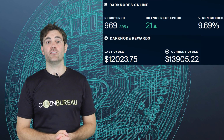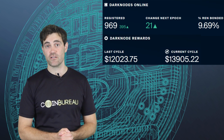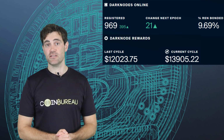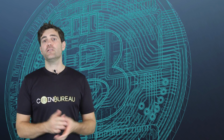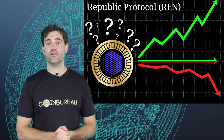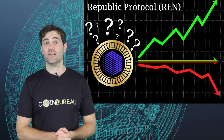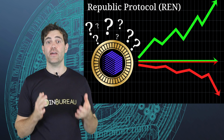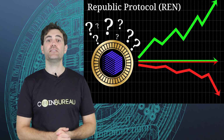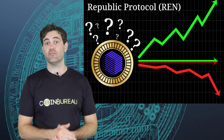If you head on over to the darknode stats on the renVM, you'll see that there are currently 969 darknodes registered. This implies that about 10% of all REN in circulation is bonded in these darknodes. So, let's look at it from a tokenomics perspective. If the renVM really does become a highly successful interoperability protocol, there will be a demand to run a darknode. The node operators would want to get a slice of those trading fees. However, they will need to get their hands on some of those REN tokens in order to operate this. This leads to an increased demand for REN tokens, which, holding all else equal, leads to an increased price.